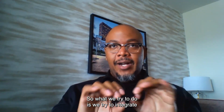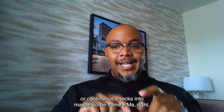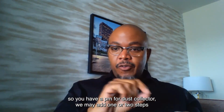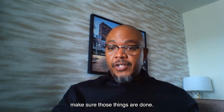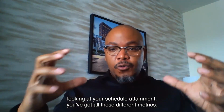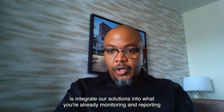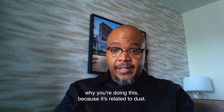So what we try to do is integrate certain requirements or continuous checks into maybe some PMs, right? So you have a PM for a dust collector. We may add 1 or 2 steps that are required for your maintenance folks to check off. Someone needs to, just like they would audit the regular PMs, make sure those things are done. Usually with companies in that continuous improvement space, they're measuring and monitoring OEE, overall equipment effectiveness, right? You're looking at your schedule attainment. You've got all those different metrics. So as you report those, what we try to do is integrate our solutions into what you're already monitoring and reporting, with some specificity in terms of here's why you're doing this, because it's related to dust.